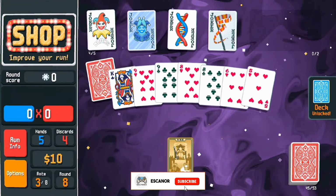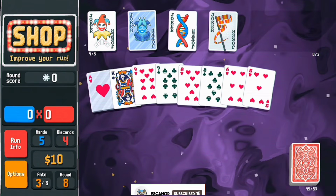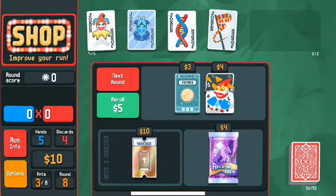The crazy brilliance of Balatro is that it makes something familiar feel brand new and dangerously addictive.